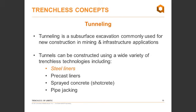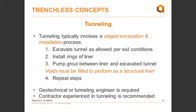There's also precast liners, very common. You may see those in large boring operations, and Armtec actually does manufacture and supply some precast tunnel liners as well. And there's more traditional methods such as sprayed concrete, commonly known as shotcrete, and pipe jacking is another common method for tunneling. So tunneling essentially is trying to get from one point to the next, but through the ground and in a new excavation.